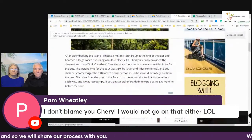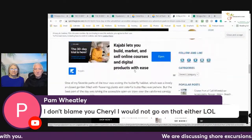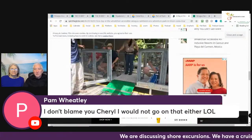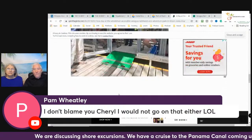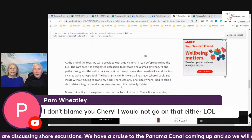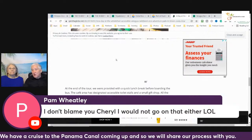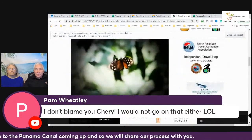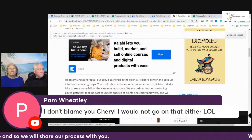And the rainforest is one of the things that Costa Rica is known for. Oh, so you can get the ramp on the one. I don't know about this, but the second one said you can't. So I don't know. Anyway, if you're interested, I would read her post. Again, Googling your port and accessible tours works really well to try to find some information.